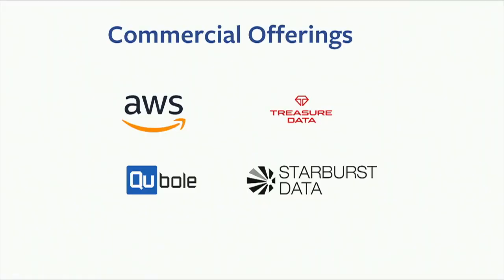And there's a number of companies that have commercial offerings for Presto. Amazon Web Services has EMR, which lets you spin up a cluster. They have the Athena service, which is hosted Presto. Qubole and Treasure Data both have their own hosted Presto services. And Starburst Data has a commercial distribution of Presto, and they provide commercial support, and Presto is their sole business. So they're betting a lot on Presto. They also have a team of around 20 full-time engineers working on it.